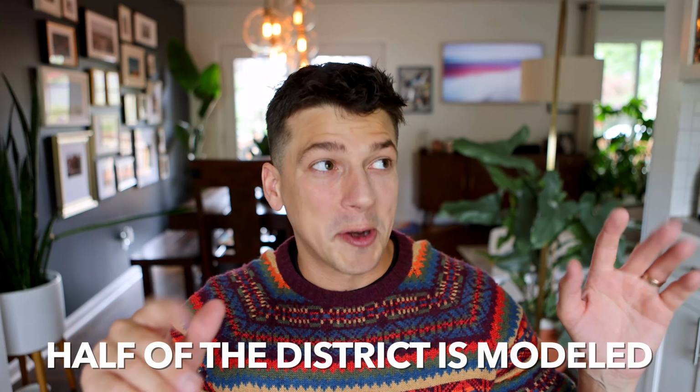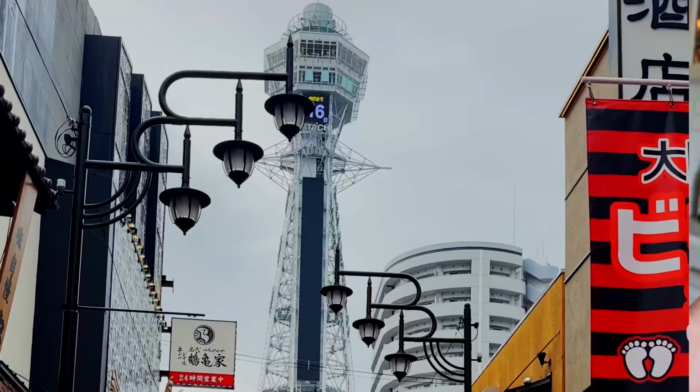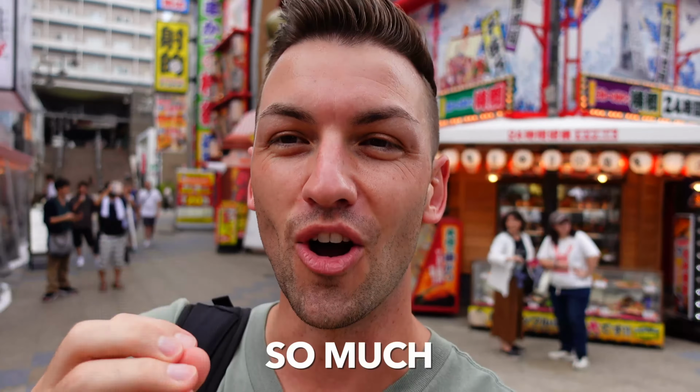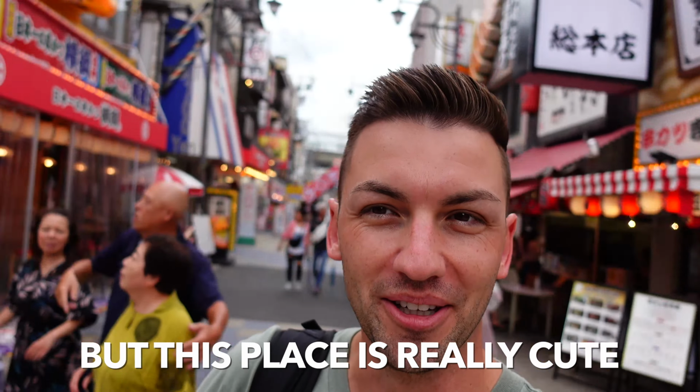Half of the district is modeled after Paris, and the other half of the district is modeled after Coney Island. It literally looks like a fair. We're sweating so much, but this place is really cute.